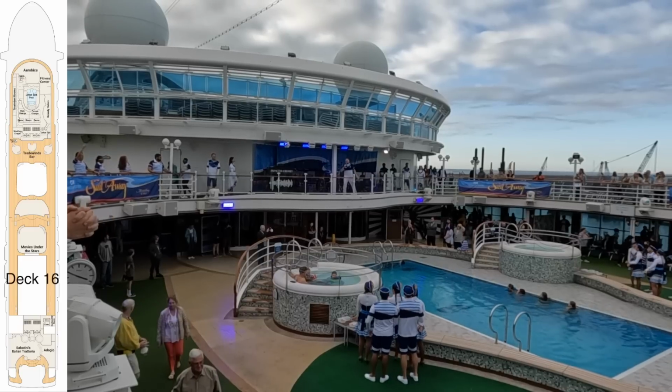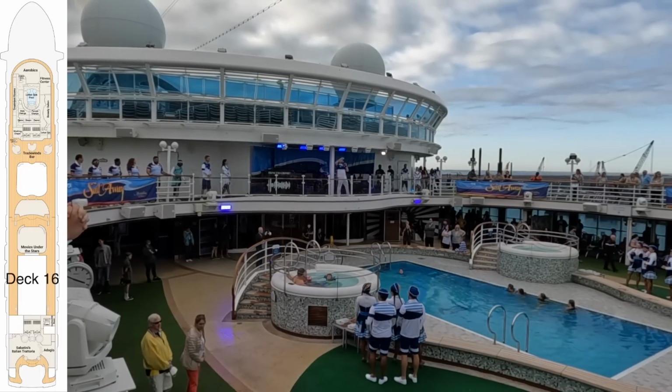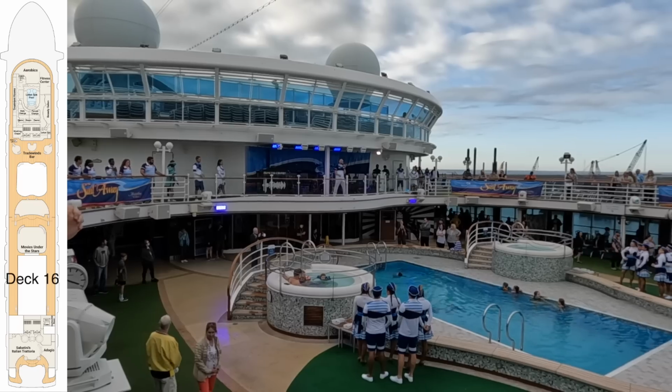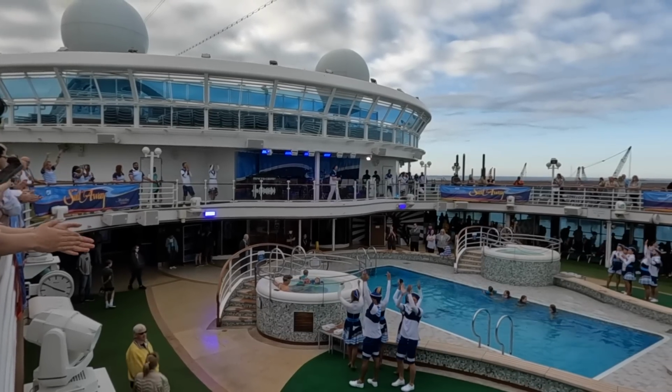Well, a very good afternoon, ladies and gentlemen. Welcome on board Ruby Princess. If you are ready for a great vacation, come on, make some noise!